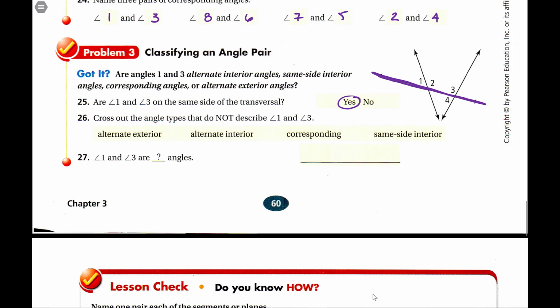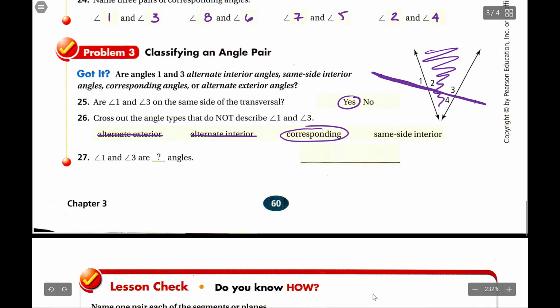Alternate exterior. Angle 3 is in the interior of the diagram, so they are not alternate exterior. Angle 1 is in the exterior of the diagram, so it's not alternate interior. They are corresponding because they're on the same side of the transversal and they're in the same position relative to their 2 lines. The other one is same side interior, and we can cross that one out because angle 1 is on the exterior. So angle 1 and 3 are corresponding angles.